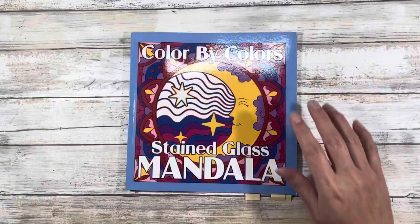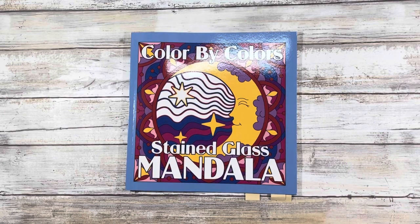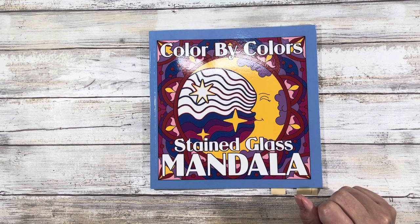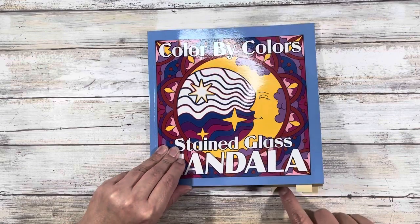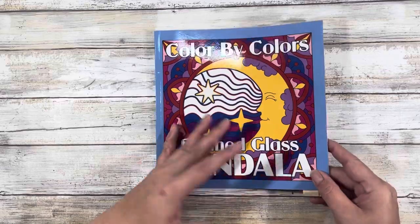And the last one I'm going to show you is this Color by Colors Stained Glass Mandala, also by Kira Shershneva. This is something I also purchased from Amazon. If I can find any of the coloring books, and I should be able to because I've purchased the vast majority of them from Amazon, I will link them below. And there's a particular order I want to show this to you.